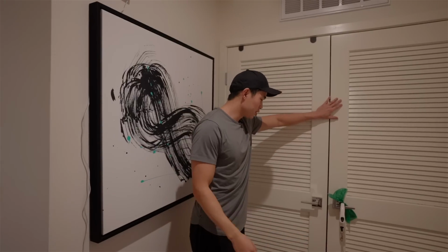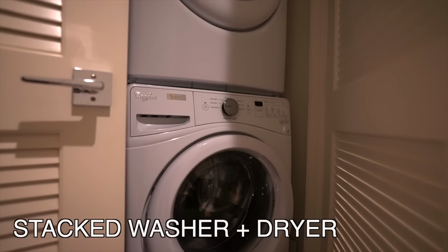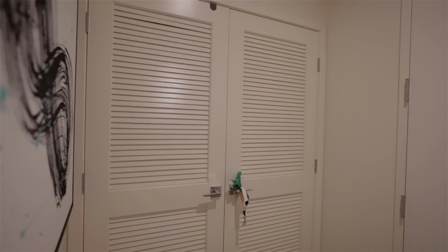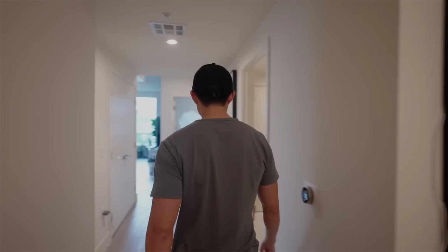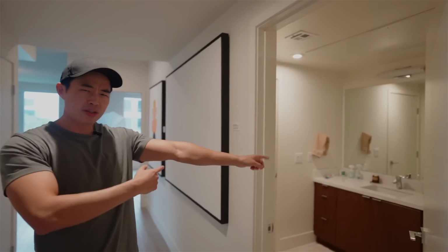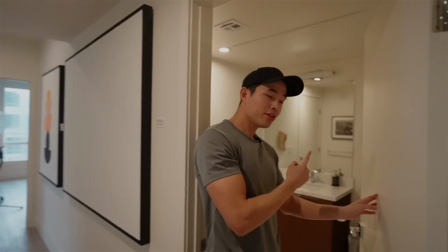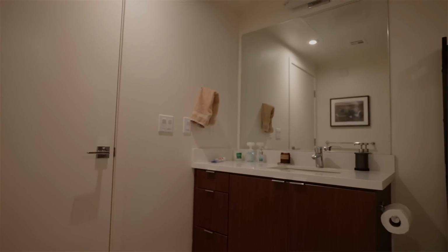Here is where we do our laundry. We have a stacked washer and dryer, and then we have a little area where we can store a bunch of stuff. So super, super messy. Come on down here. So this is our main hallway. Over here we have sort of like the powder room. It's not really a powder room because there is a bath here, but come on in.